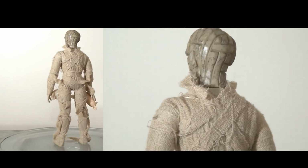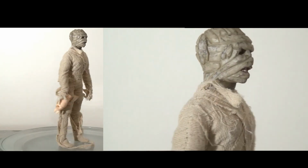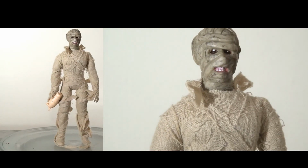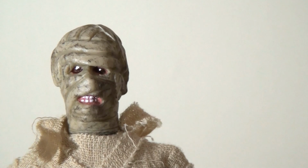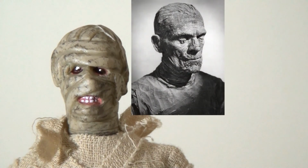I think all those bandages there, just visually, they grab your eyes straight away. I think everything about this figure just rocks, really. They've done such an amazing job of it. I think the head sculpt is really nicely done. I love the detail. We can see the eyes, and of course the teeth coming through the bandages is really nice. And in terms of likeness, I think it's a pretty decent attempt to capture the Mummy.